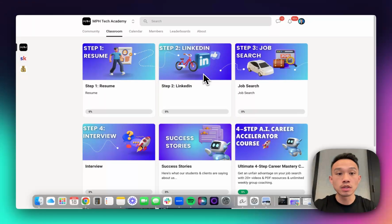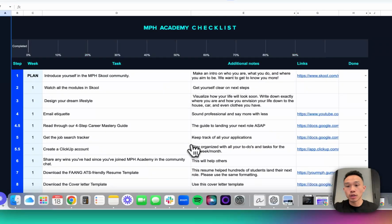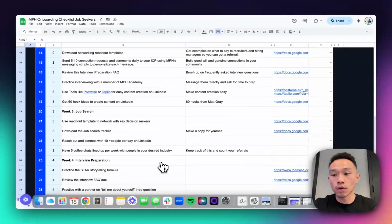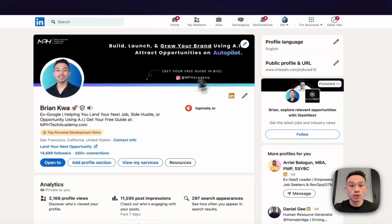And now we're going to go into step 3, how to actually land referrals and get people to refer you into their company so that you can have that golden ticket in versus just waiting around for opportunities to actually land. So diving in, you're gonna open the MPH onboarding checklist and we're gonna go over week 3, job searching. In the next few moments, I'm gonna show you how to find these key decision makers and how to go about basic job searching using LinkedIn.